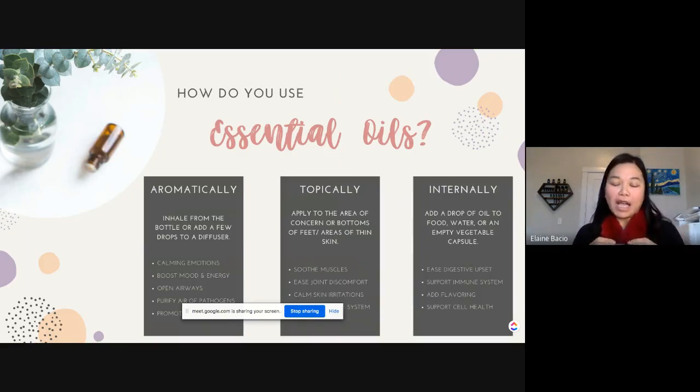And the way I use oil topically is before and after a workout. That is to help soothe muscle aches and also joint pain. If you have joint pain, particularly, applying oils on those areas could also help ease some of the joint discomfort. It also helps to calm any skin irritations. Lavender is an amazing oil for skin irritation. And also you can apply the oils topically to boost your immune system, something that we're all very interested about these days, right? And the third way of using essential oils is internally.